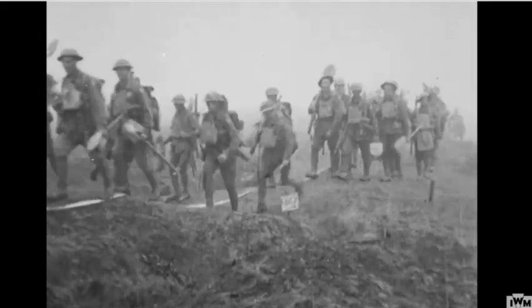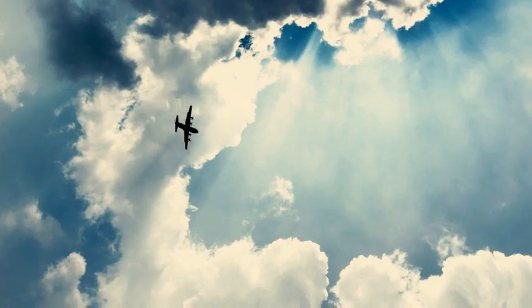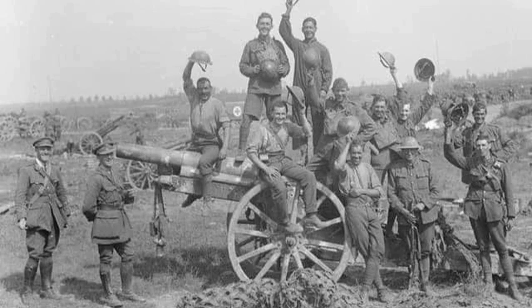The aircraft was very useful because the Allies had control of the skies, sometimes outnumbering the Germans 5 to 1. It was used to photograph the German positions and direct fire as well.